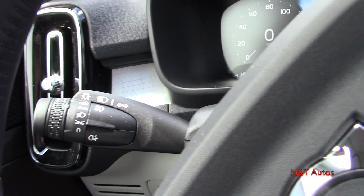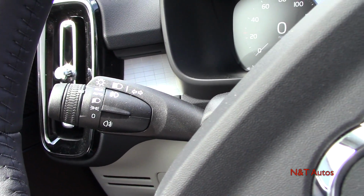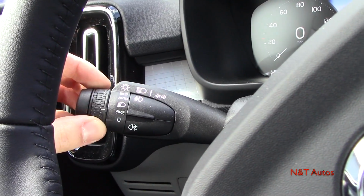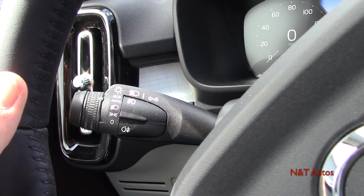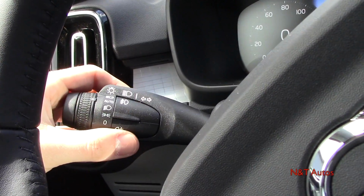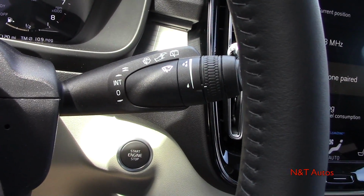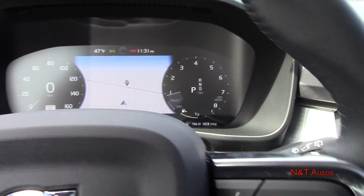But behind the steering wheel, we have a couple of stalks. The one on the left controls pretty much all of your lighting, so all of your headlight controls are right over here, your high beams, turn signals, as well as your front and rear fog lights. Over here, we also have our front and rear wipers.